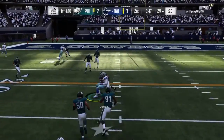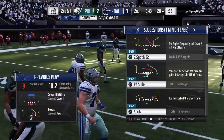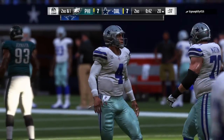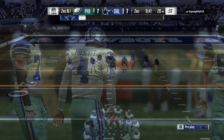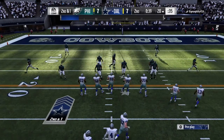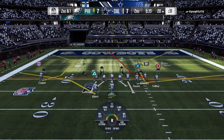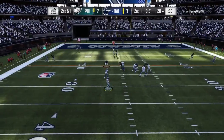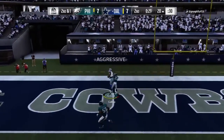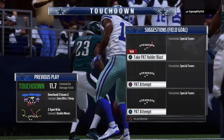Prescott now. He's got a man. It's his fullback. And he's able to get it to the edge of the red zone at the 20-yard line. It's a 9-yard pickup on the play, and that'll make it 2nd and short. They'll throw again. Prescott. And that is caught. Touchdown, Cowboys.